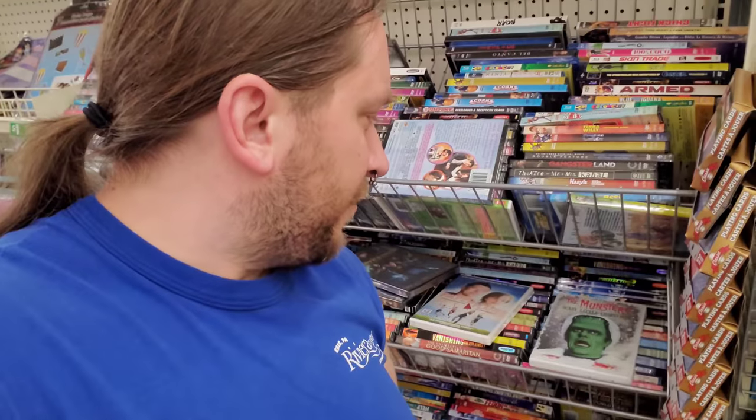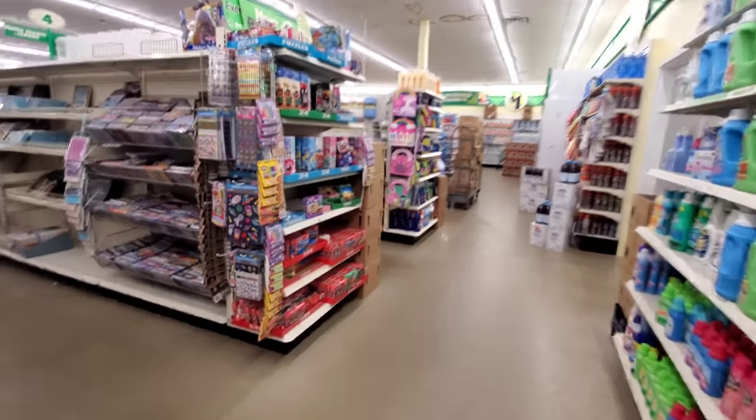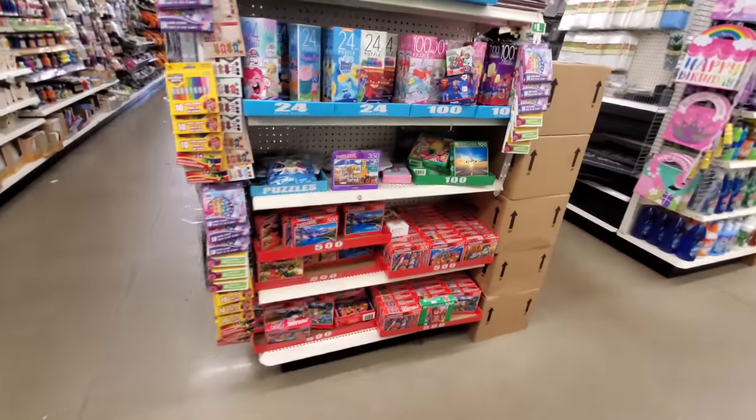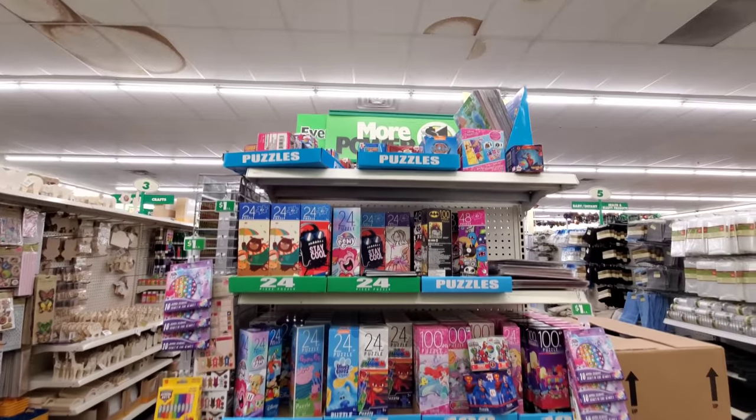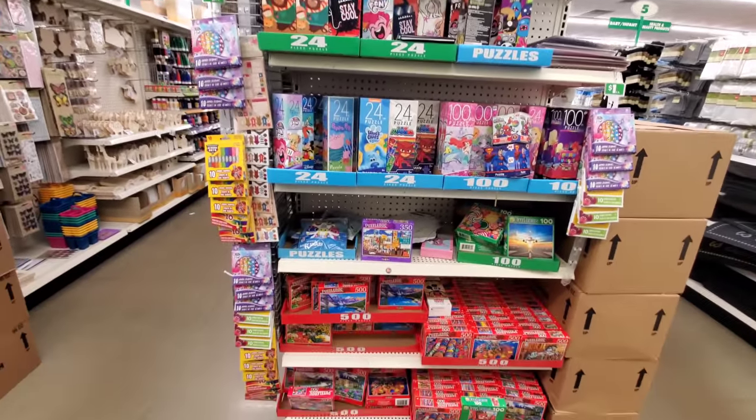That Monsters Christmas one, though. I might have to buy that one, actually. That might be cool. As we walk around the back of the store, I see puzzles, but I don't see Bob Ross ones. No Bob Ross puzzles, and I didn't see any in the toys aisle.